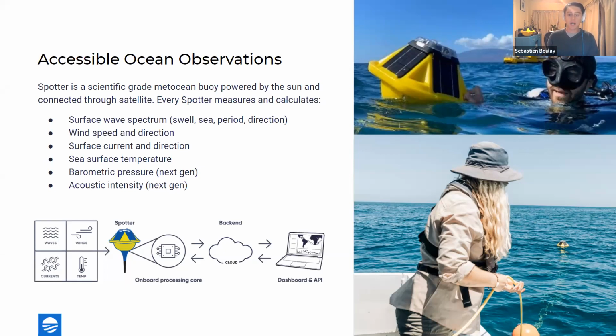The data is sent to the cloud, and then we provide a dashboard online and an API, so you can fully automate the data streams to other data systems and models, for example. Connectivity is one of the reasons for the Spotter's attraction, and its ability to be part of something bigger, really. So it allows new crowds of users from regions and industries that would have never considered using wave buoys or marine data buoys in general otherwise. It's a completely new thing in the marine data world.